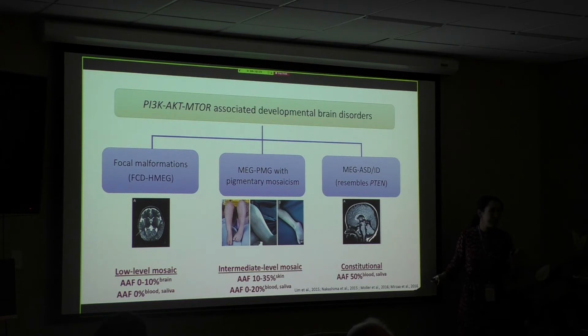So if we see these kids in clinic and we send off clinical testing, we will not be able to pick up these mutations, generally speaking. But there's a growing spectrum of mTOR-related disorders. So it can sometimes be higher level mosaic and can cause bilateral malformations, like bilateral PMG, for example, and these pigmentary skin lesions that can be a useful hallmark.